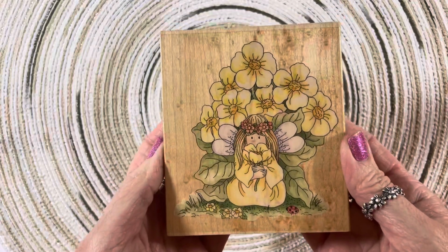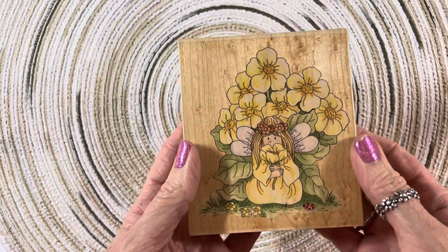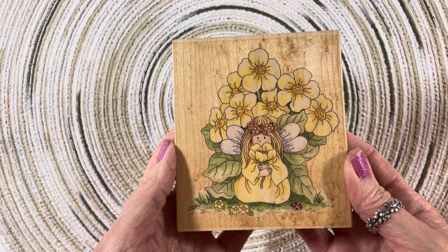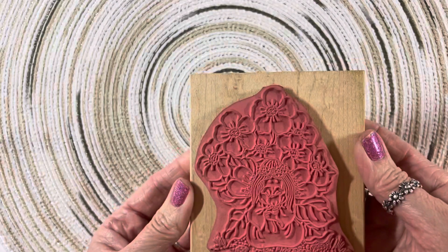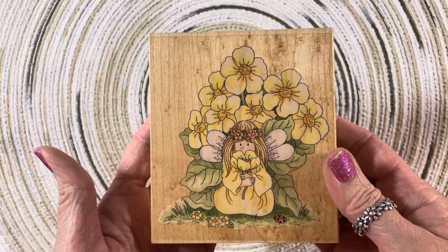And then in that same lot, I had got Buttercup. And it says, Buttercup daydreams for hours and hours, hidden beneath the tall yellow flowers. And here she is. And then there's a little ladybug down here, the flowers, the buttercups. So pretty. And again, it looks brand new, but it said used. So I got her.